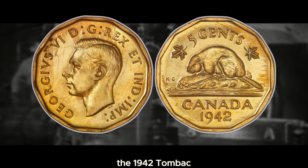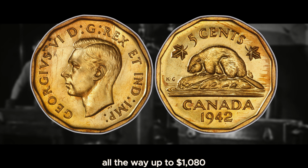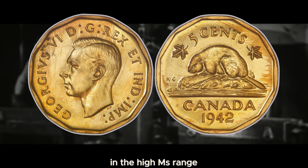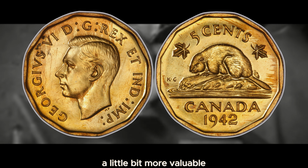The 1942 Tombac is worth around $5 in the low MS range, and it can be worth all the way up to $1,080 in the high MS range. So the 1942 in the nickel composition is actually a little bit more valuable.